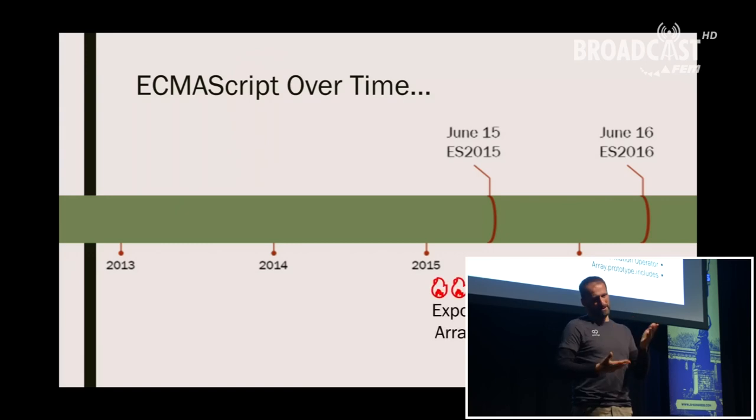Now, ES2016 was released very rapidly after that. And that's because at the time, after ES2015 came out, we realized that the current process just wasn't going to scale. TC39 was growing very large. They had a lot of stakeholders. And we also really wanted to sort of democratize the spec, to make it open to everyone to read and contribute.